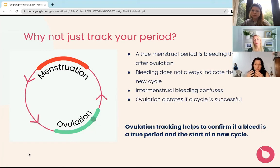So a true menstrual period, the shedding of the uterine lining, a healthy uterine lining, is the bleeding that follows after ovulation. Around 2 weeks after ovulation, you can expect your menstrual period, true menstrual bleeding. There's other bleeding that can occur though, and this is known as intermenstrual bleeding. So we might have a few days of bleeding between menstruation and ovulation. So in that in-between time, that's not a true menstrual period. That's commonly known as a withdrawal bleed or a breakthrough bleed, but it can confuse because it's not indicating the start of a new cycle. Ovulation is the event in the cycle that dictates when a cycle is complete, not the bleeding. So if you're just tracking your period, you might actually not be tracking true cycles.